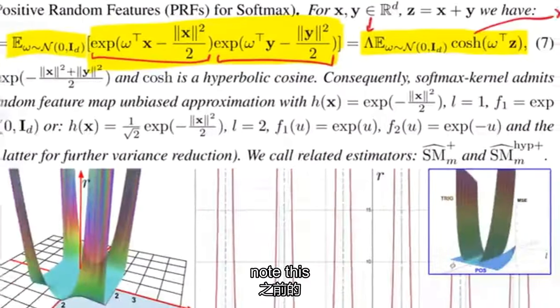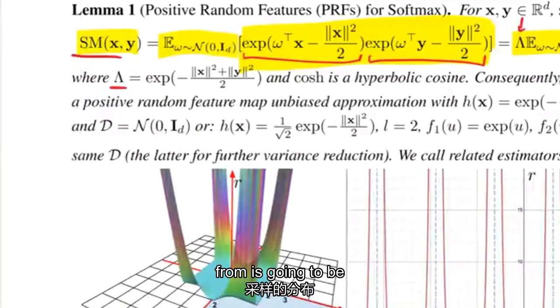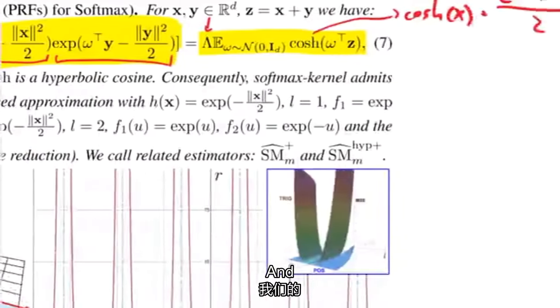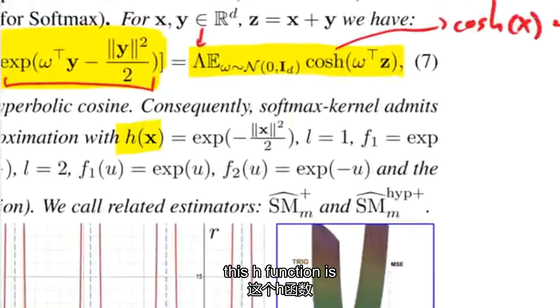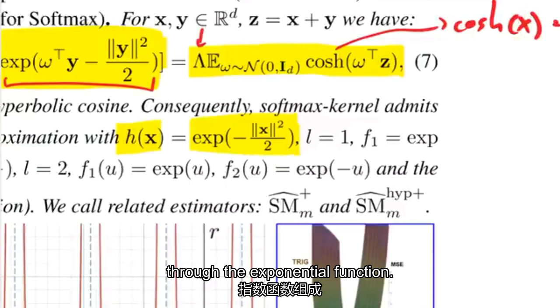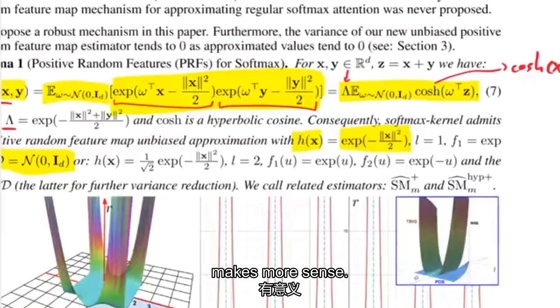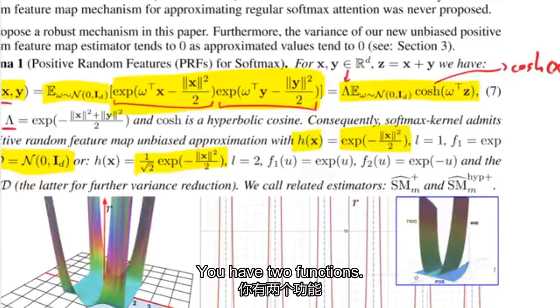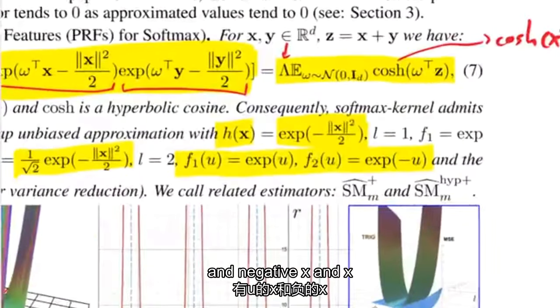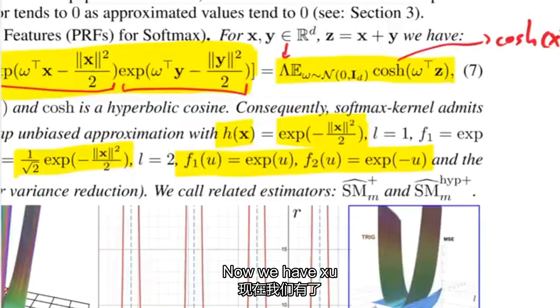If you want to note this in our notation from earlier, again, the distribution that we sample the omegas from is going to be a normal distribution. And our functions are going to be, this h function is the pre-factor. It's simply going to be made up of the norm of x put through the exponential function. And then we have two options actually right here. I don't even know why they put the first one, but the second option makes more sense. And there's a bit more of a factor right here. So you have two functions: exp of u and exp of negative u. You remember this is where we had sine and cosine before. Now we have exp of u and exp of negative u.